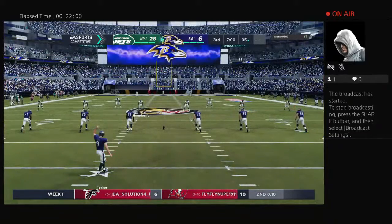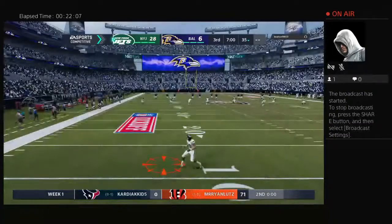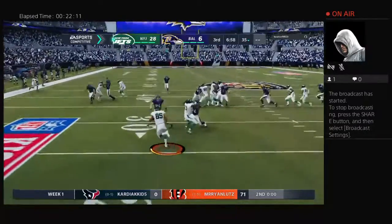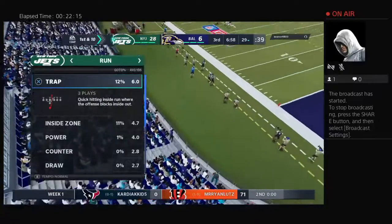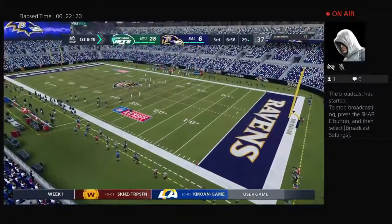Coach. Justin Tucker to kick off for Baltimore. We'll see if Week 1 fatigue becomes any kind of a factor as we are back underway in the second half. Taken from about the 12. And it's a pretty good return here as he'll get this up to the 29. 1st and 10 at their own 29-yard line.